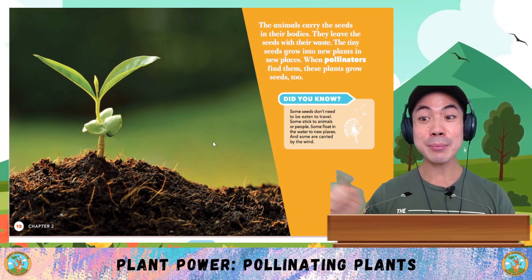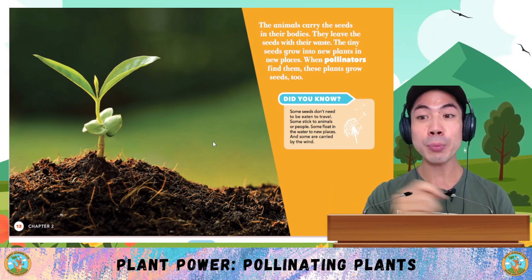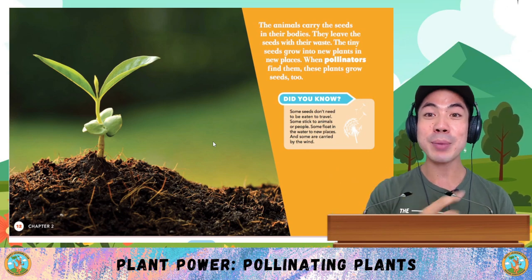Did you know that some seeds don't need to be eaten to travel? Some stick to the animals or people. Some float in the water to new places, and some are carried by the wind.